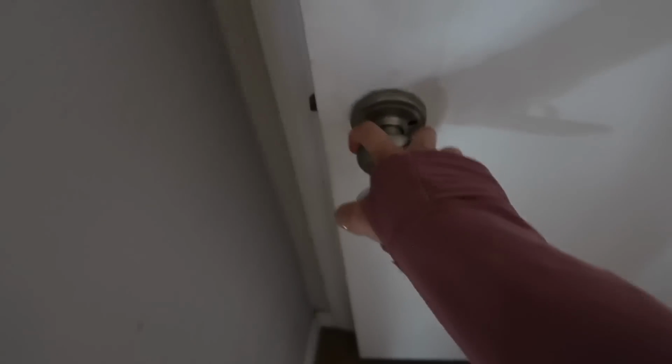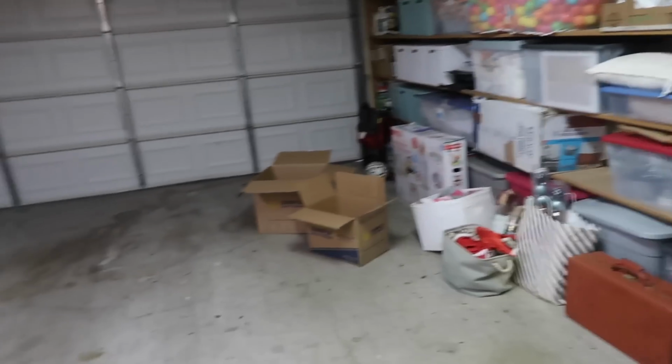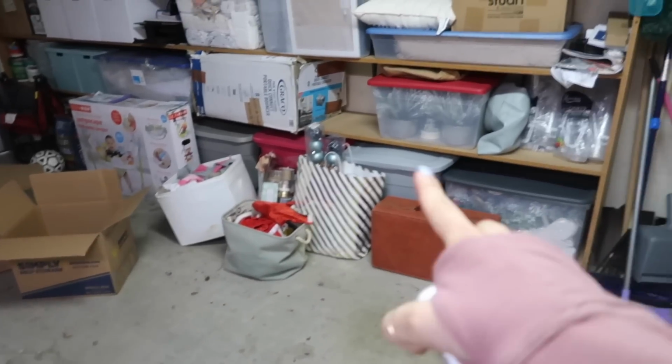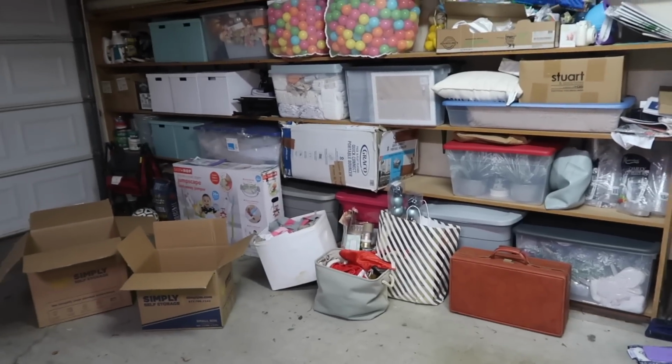All right, so I'm going to take you guys into my garage. It's a little messy because as you can tell, it's still a work in progress. I actually have a whole pile of things to donate right here, as well as things to store and put away and get organized here. Surprisingly, this actually looks much better than it did before.